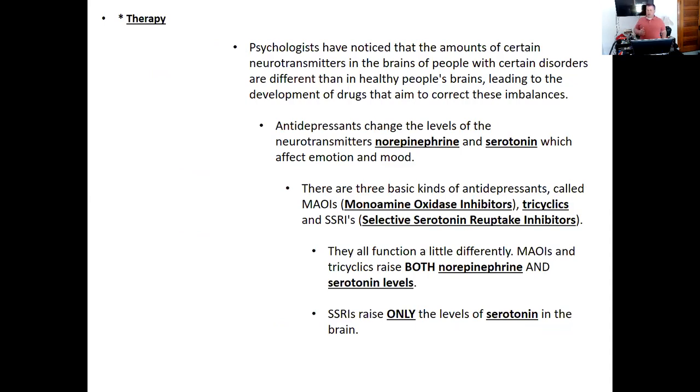Now, psychologists have noticed that the amounts of certain neurotransmitters in the brains of people with certain disorders are different than in healthy people's brains, leading to the development of drugs that aim to correct these imbalances. Antidepressants change the levels of the neurotransmitters norepinephrine and serotonin, which affect emotion and mood. And there are three basic kinds of antidepressants, called MAOIs.